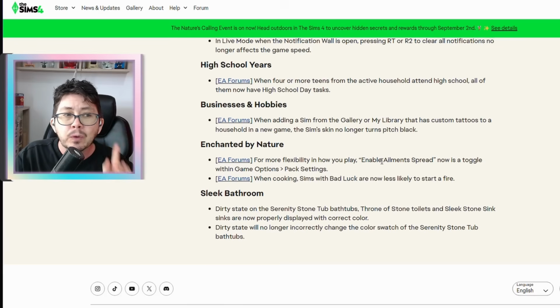In high school years, when 4 or more teens from the active household attend high school, all of them will now have high school day tasks. That is awesome to see. In businesses and hobbies, when adding a sim from the gallery or your library that has custom tattoos to a household in a new game, the sim's skin will no longer turn pitch black. Thank goodness for that.